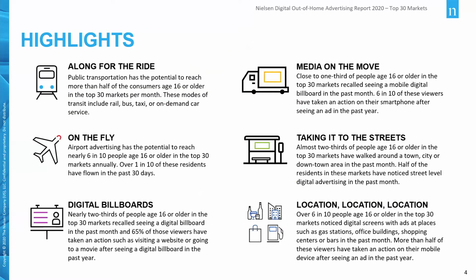So here are a couple of the highlights. In these reports, we always put together the highlights page. For transit or public transportation advertising, it has the potential to reach more than half of the consumers age 16 or older in those top 30 markets. Again, when we're looking at a national number, that was a bit lower, but when we're looking at these top markets, people are living very centrally and they are using mass transportation. So again, the reach here is very good, and I'll talk about in a minute how relevant that reach number still is.